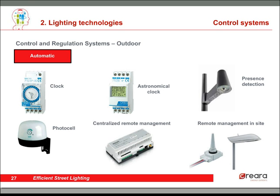Presence detection is not very common in street lighting, especially in roads because of traffic safety issues. And finally, remote management. It could be centralized in control centers or inside every light point. This is the most efficient control system since it enables not only the ignition and shutdown of the lights like the other ones, but also the regulation of the luminous flux of the lamps. Sometimes we can use the ballast, which is an auxiliary equipment needed in discharge lamps for igniting, as a regulation system. There are electronic ballasts with several steps of regulation scheduled by default.